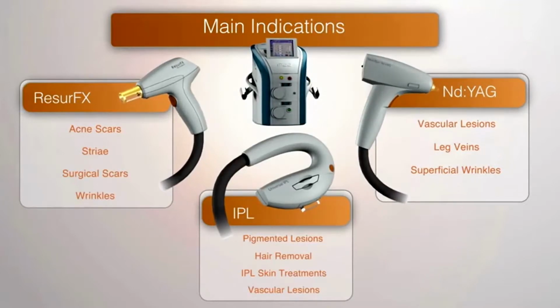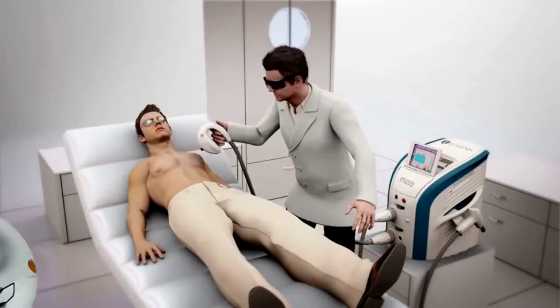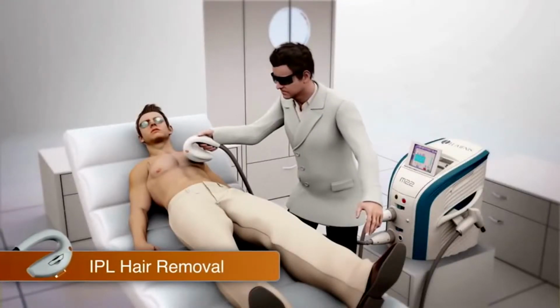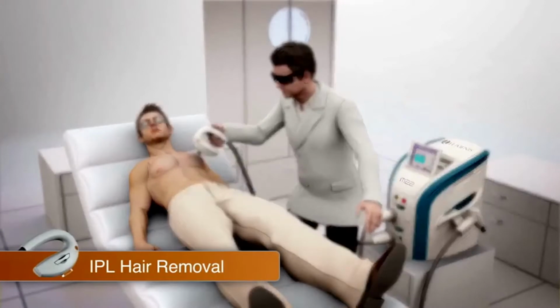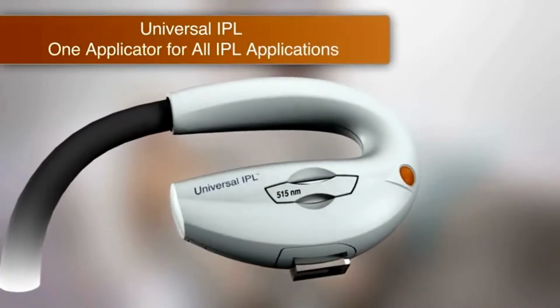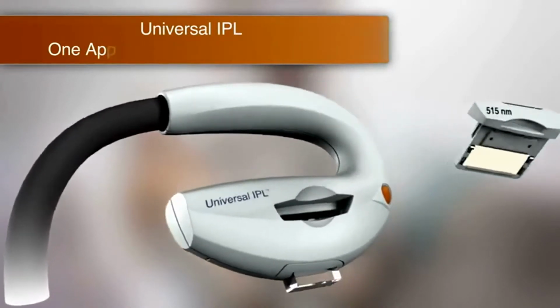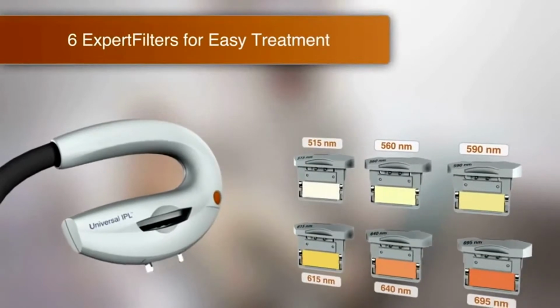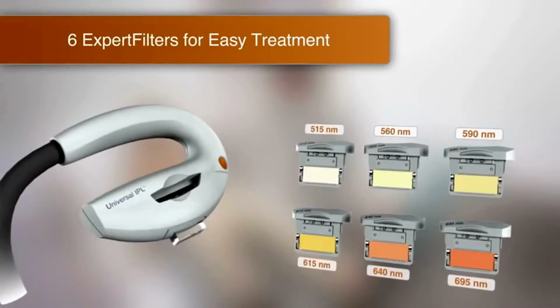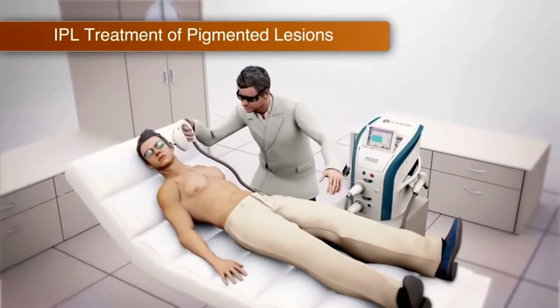The universal IPL module treats more than 23 indications, including IPL skin treatments, hair removal, vascular, and pigmented lesions, with a single versatile handpiece. Instead of having six or more IPL-like handpieces, the M22 universal IPL handpiece has six expert filters you can quickly swap to treat this wide range of skin conditions and skin types. This saves treatment time and is cost-efficient.